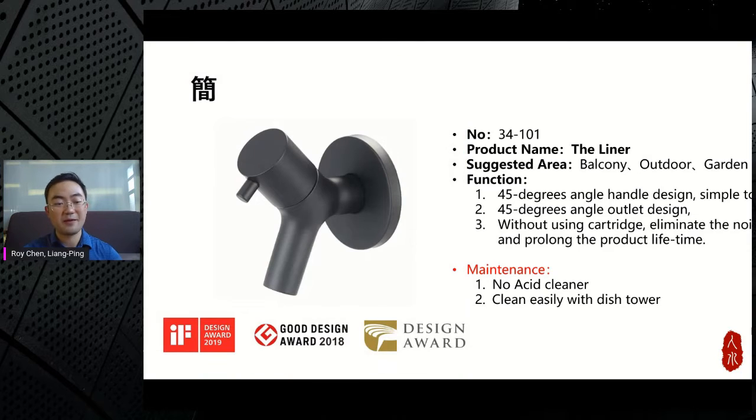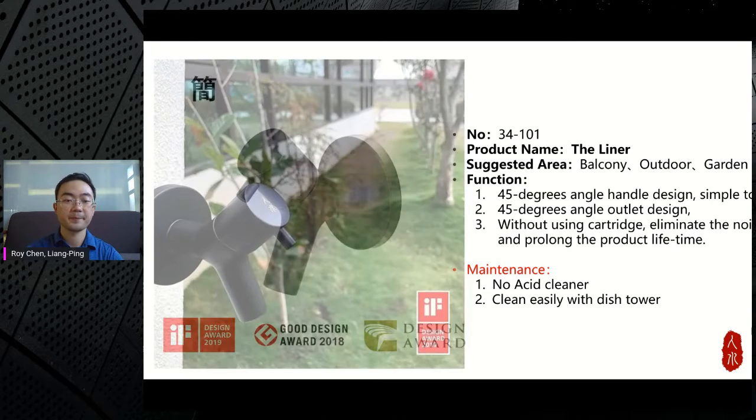And let me add more points. This product won the iF Design Award in 2019, and also won the Good Design Award from Japan in 2018, and the Golden Pin Design Award in Taiwan. So this product has a lot of recognition to support it and to create more value in our home.